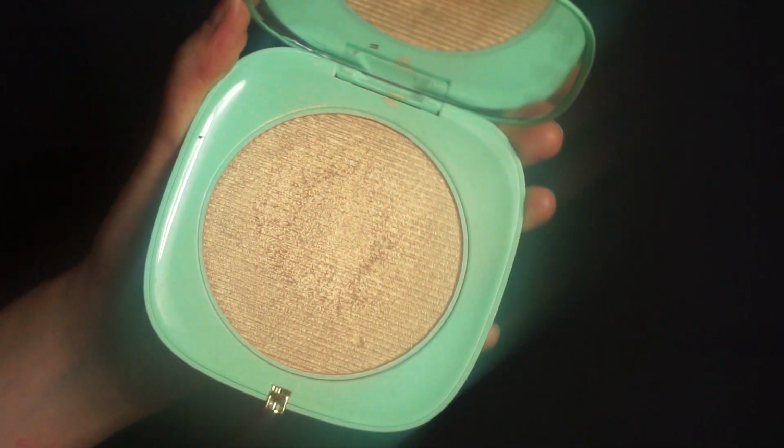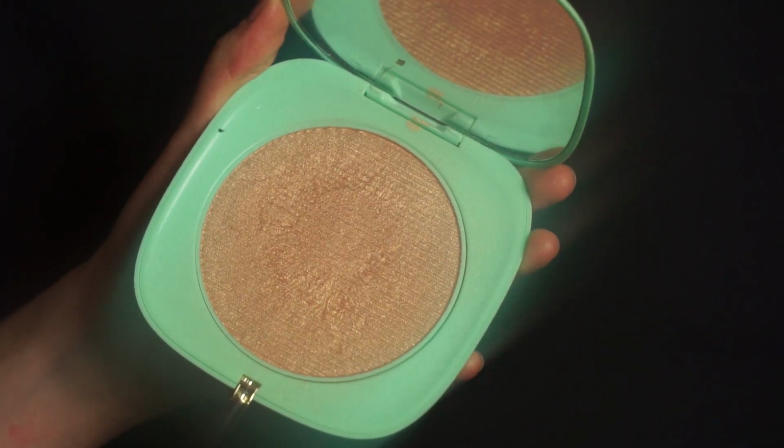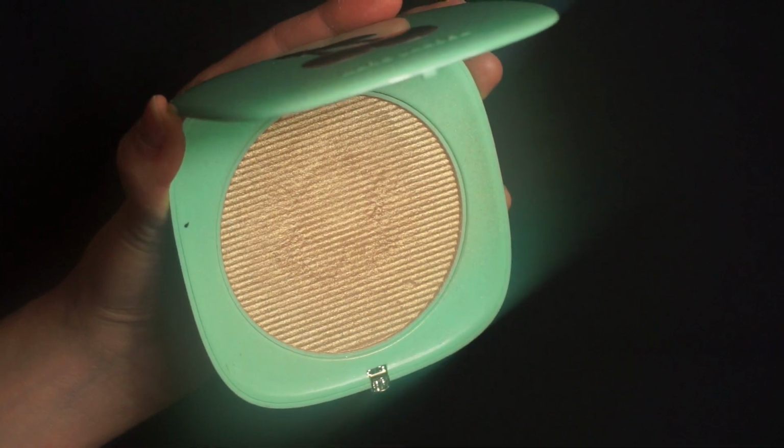And also another thing I've been kind of liking to do whenever I want more shine to my face, I discovered a way to use this, because this is the Marc Jacobs Cherry Highlight, and this is way too dark for me as a highlight, so I've been using this kind of like a bronzer topper.